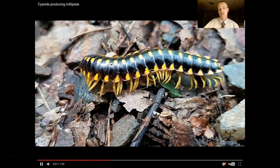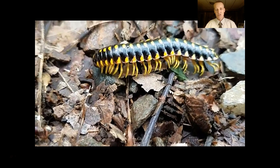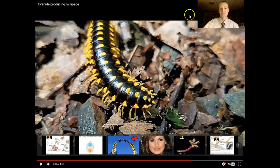And if you were to eat this, if you were a bird and you were to eat this, the chemical makes you very, very sick. So if you ever take one of these and put it in your hand and play with it for a second, it starts to smell like almonds or cherries, and that's the hydrogen cyanide that's being produced. So kind of a cool organism, and we have this here locally. So take a look at them and enjoy them. They're really cool looking.